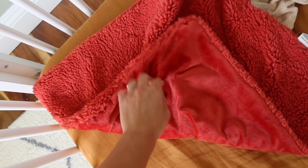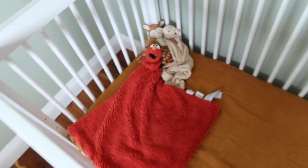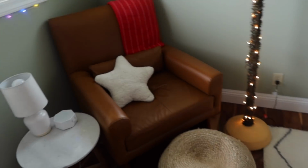This side is velvet, and this side is obviously the red Sherpa, and it has the Elmo, but he sleeps with that every single nap and every single night. And I feel like it's funny. The Elmo kind of adds a little bit of Christmas red to his crib.